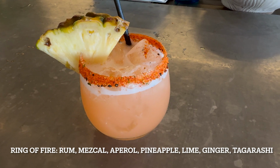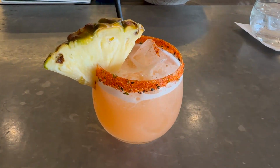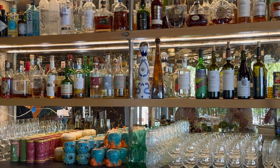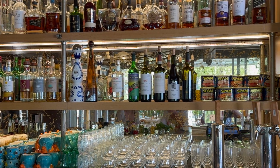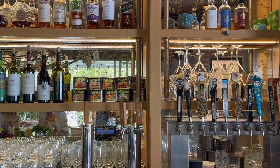And finally, turn the heat up a little with this Ring of Fire drink. I especially enjoyed the spicy Tajin rim. We enjoyed sitting at the bar and looking at all the colorful glassware. And coming at happy hour, we saved about $8 or $9 per drink.